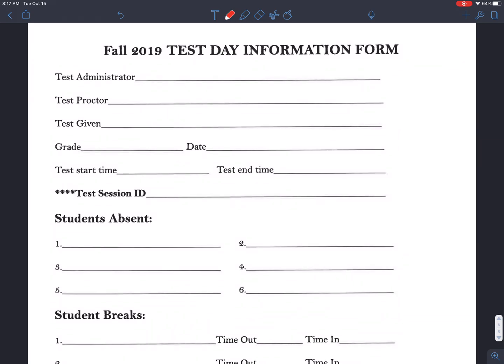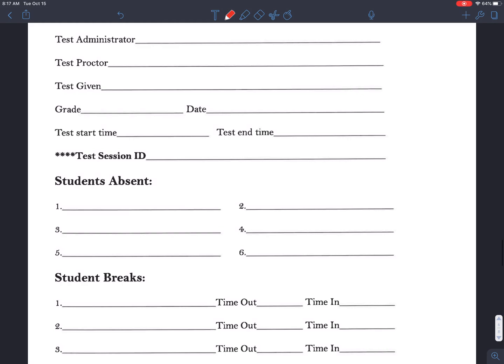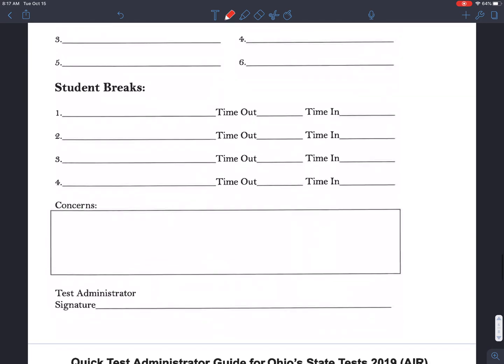And lastly, making sure that you are accounting for and returning secure test materials. We're going to use our normal fall 2019 test day info form. You're very used to this. Test session ID on there is important. Any of your absent students, it just helps the office and you keep track for any makeup times.